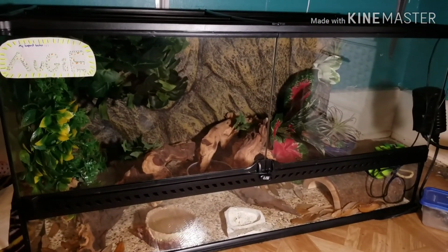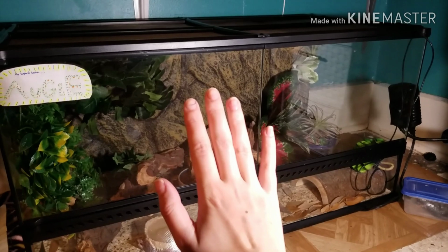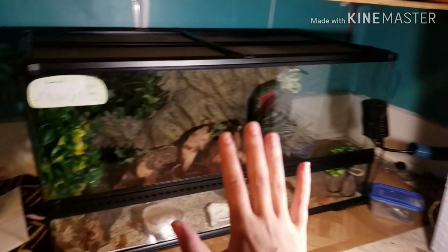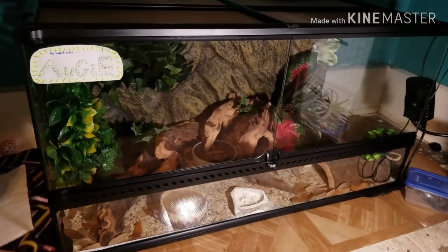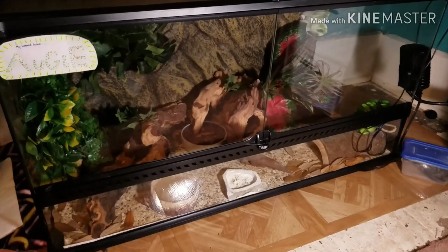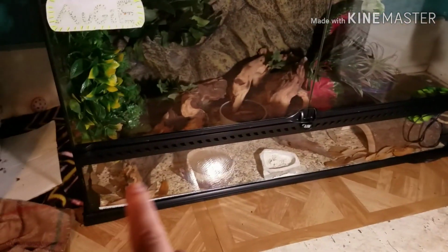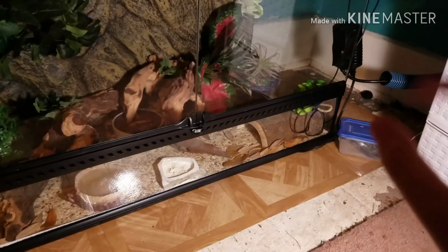Okay, so here's Auggie's enclosure. Here's my hand. This thing is huge compared to Livia's. That's Livia's. That's Auggie's. This thing is huge. So, his warm hide is over here, which is simply because I need to get to an outlet easier. I normally keep his on this side, but I want to try something different.